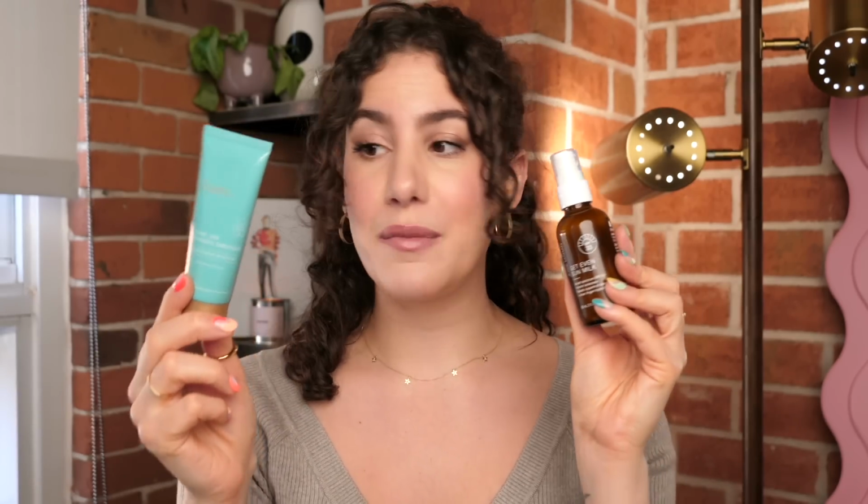This is another really great lightweight sunscreen that really doesn't feel like sunscreen or smell like sunscreen. It kind of just disappears into the skin and I absolutely love that. So these two guys, even though they are fairly new in my life and I haven't used them a ton, I can tell already that these are going to be huge staples of mine moving forward.